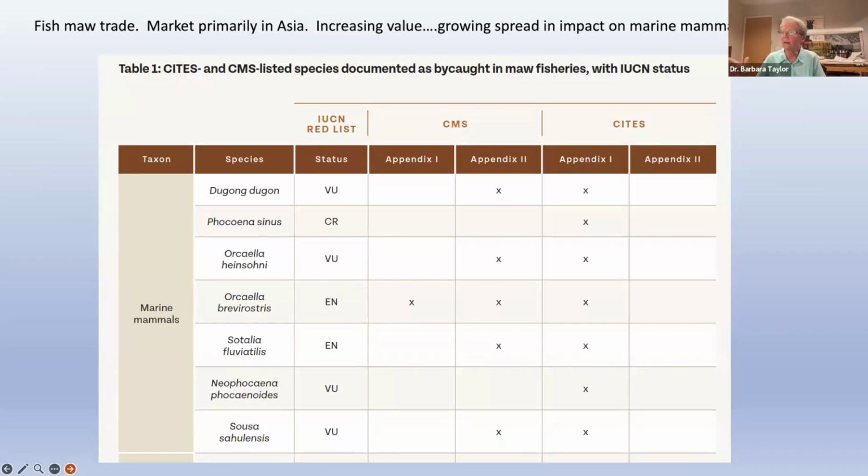And here you can see the red list of all of these species that are globally distributed. And then you can see the Convention for Migratory Species and the Convention for the International Trade in Endangered Species and how these species are listed on there, but they're not being directly killed. It's the fish maw, which is not so far threatening those species of fish, but is incidentally taking down these other species. And these conventions are really not set up to deal with that.